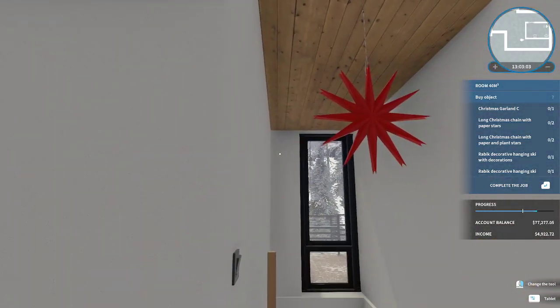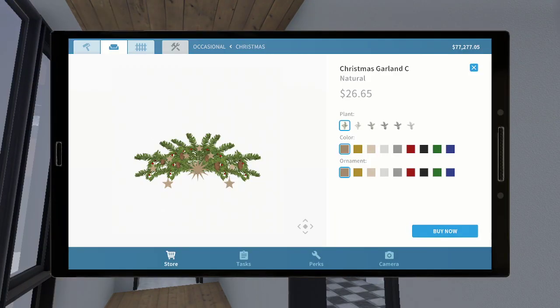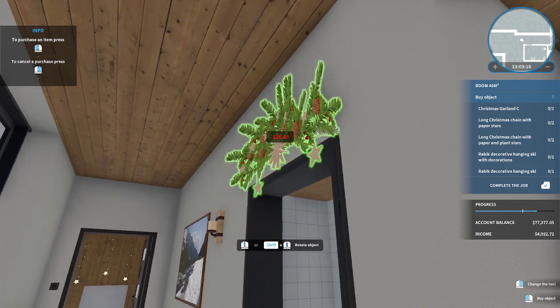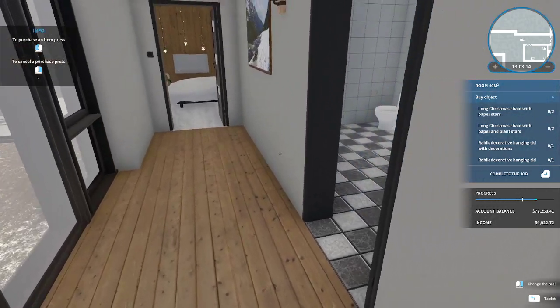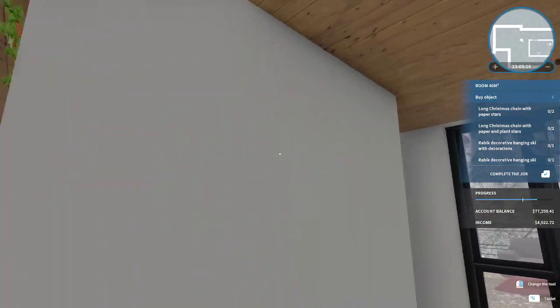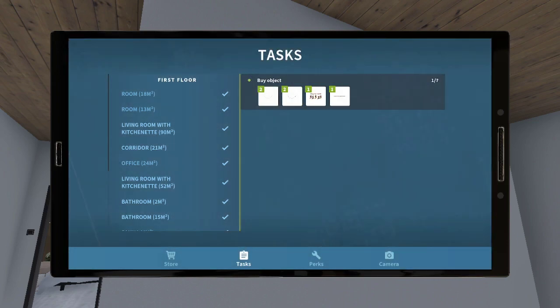Garland. Oh, jeez. Purple. Why do people have to have purple couches and then want to put Christmas decor? I mean, that doesn't make sense. Okay, so long paper chain. Definitely can see using those here. Which is the long ones? Long. Oh my God, they're all long.